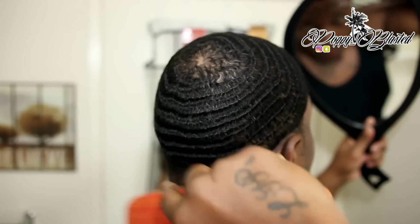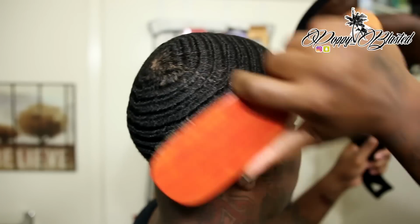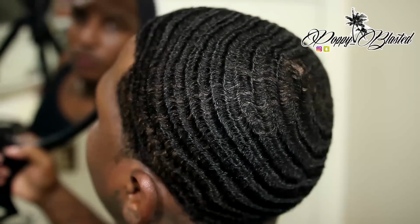After a wash session, I will apply it in my hair and get a good brush session in with the softy. Because after we wash the hair, we don't want to use a medium or hard brush because it's going to frizz our hair. We all know after we wash our hair, it's hard to bounce it back. So you will have to use a soft brush to brush this in.